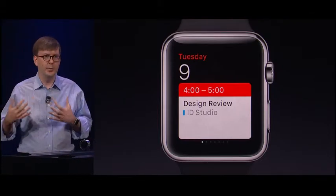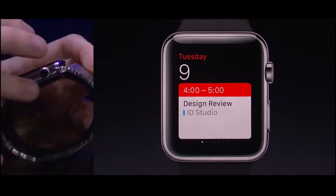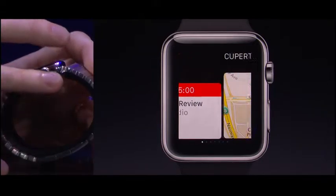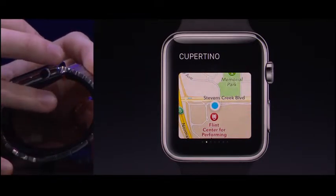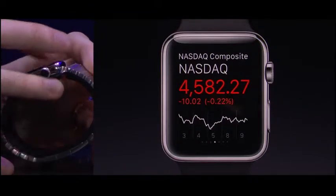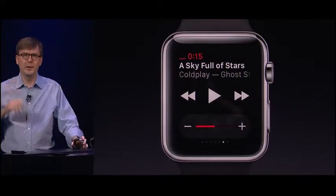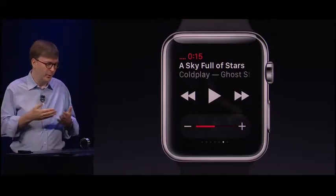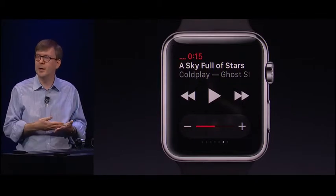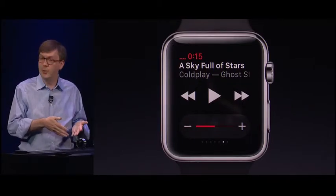It can be from our built-in apps, it can be from third-party apps, and you can arrange these just how you like. Here's my next meeting, and if I just swipe horizontally, I can see things like where I'm located, here at Flint Center, the current weather outside, NASDAQ stock quote, and world time, where I can see music I'm currently playing on devices around me. And with this, you can actually control music on your iPhone, music on iTunes on your computer, or the music that's stored right on your Apple Watch.